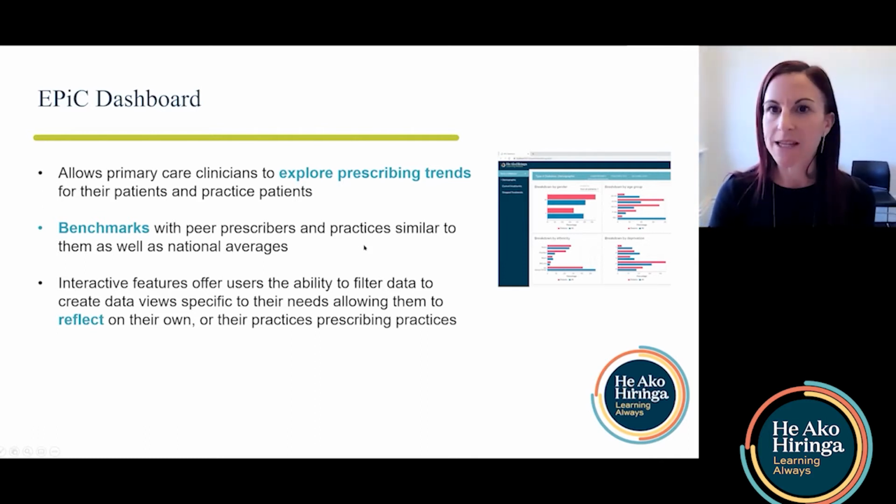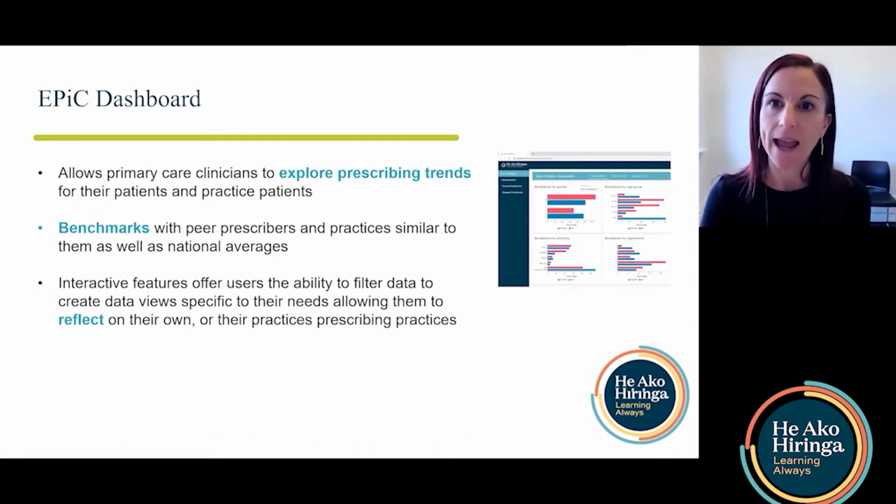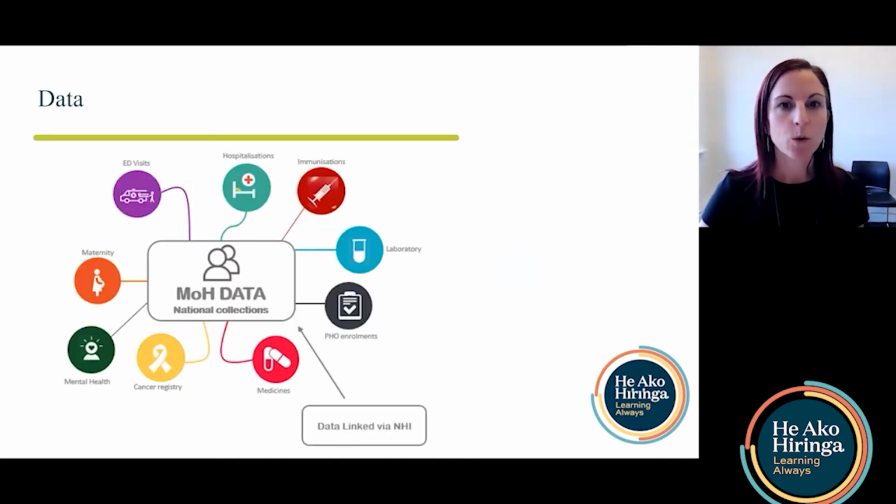And the dashboard is quite interactive, so it allows you to filter by different demographic features such as ethnicity, age group or gender. The hope is that you can reflect on your or your practice's prescribing and think about what you may want to investigate further if there are differences between you and other practice populations. So what data is being put into these dashboards?